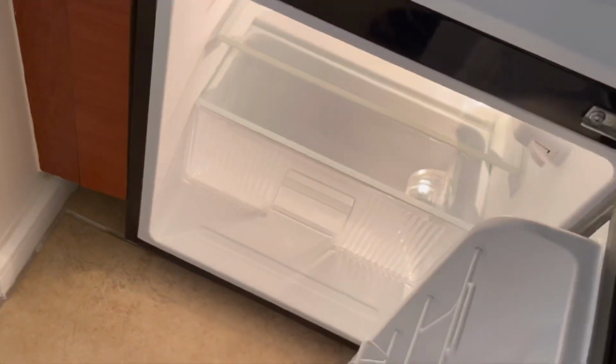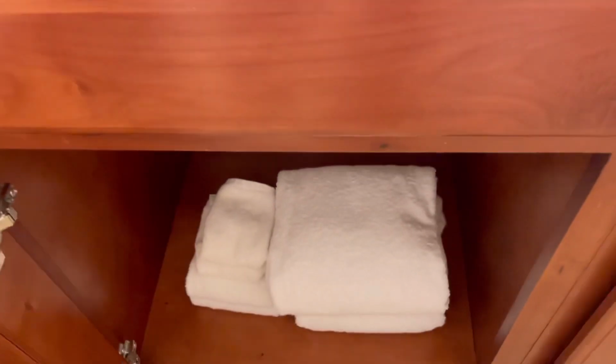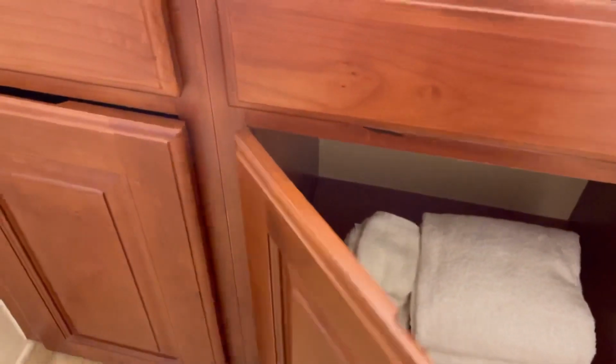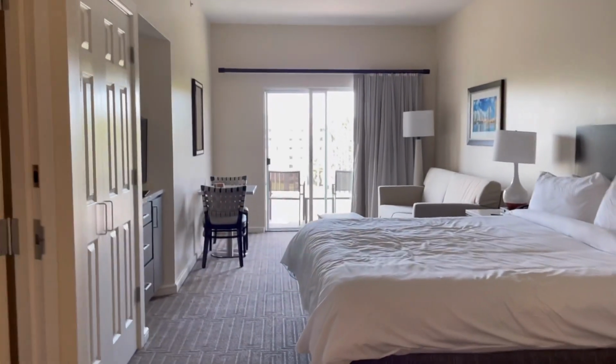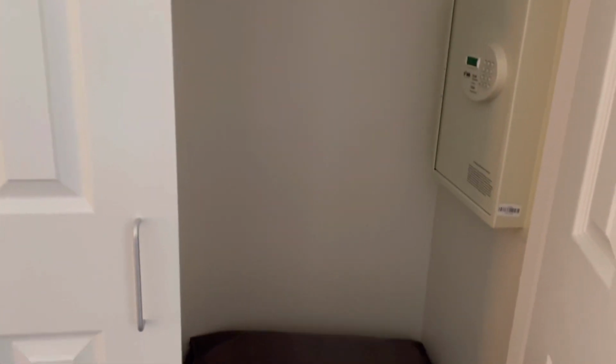And in this little efficiency, you're going to have a microwave, a refrigerator, a sink, cutlery and glasses. It's great. I think a lot of times, especially in Interval International, it's listed as a studio. This is what it would be. You get a bed, a pull-out couch. It's probably good for a family with little kids. I don't think 4 adults could stay here comfortably, but definitely in this one where there are 2 bedrooms, this is great. It's just me and my sister.